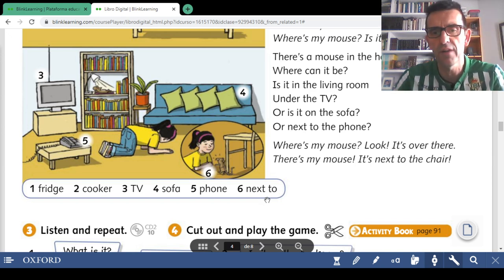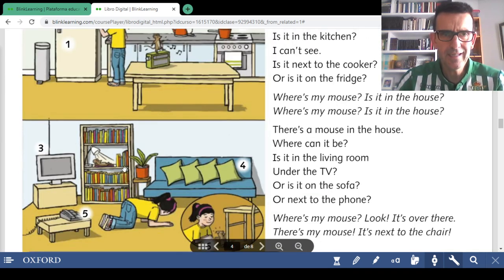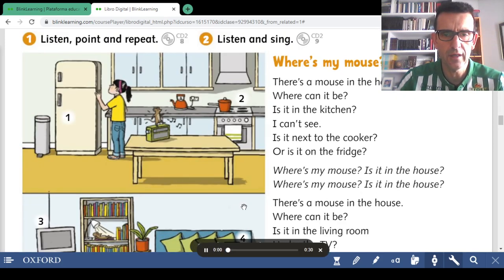Well, next to is very easy. Phone is very easy. Sofa, simple. TV, everybody knows what is a TV. The only one that is a little bit difficult is cooker, la cocina, donde ponemos las cosas en el fuego, ¿vale? El fuego de la cocina. And the fridge. Fridge is the short of refrigerator. Refrigerator, fridge. Well, listen. Now you listen and repeat, okay?